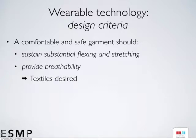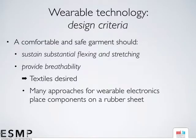So we really want to have textiles, but if you look at a lot of research today on wearable technology, you will see that a lot of them work on, for instance, putting electronics on a PDMS sheet. And PDMS is rubber. How many of you today are wearing rubber? Nobody. Unless you're a diver, or you have some very kinky ideas, you probably don't wear rubber. It's very uncomfortable because it's not breathable.